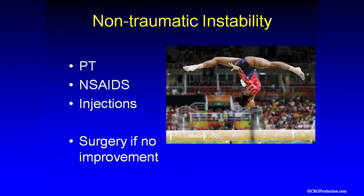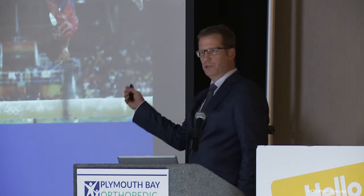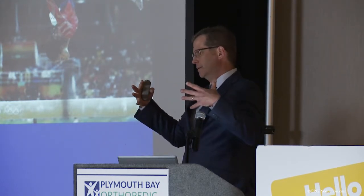And these patients, if they fail non-operative, their response to arthroscopic surgery is actually better than the unidirectional traumatics. So they'd actually do very well, generally speaking. The challenge with these patients is that because they're gymnasts, because they're swimmers, they're going to go back to that, and the beating they put on the arm doesn't go away, and they can stretch out again over time.